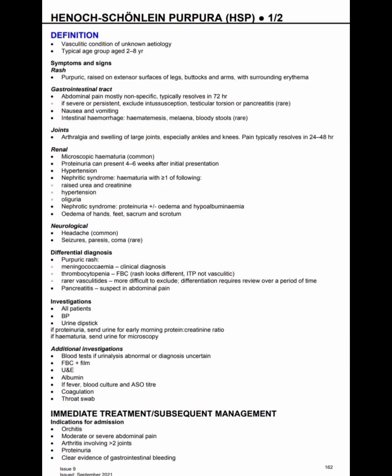Now additional investigations we do. Blood tests if urinalysis is abnormal or diagnosis is uncertain: full blood count plus film, urea and electrolytes, albumin. If fever, blood culture and ASO titer, coagulation and throat swab. Treatment: immediate treatment or subsequent management.